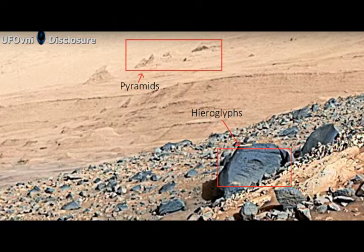And Scott Waring says, "A written language from another planet, it's the final straw that will really reveal disclosure. Is this what we need to find more of?" he says. So while skeptics remain unconvinced about alleged findings on Mars, we can't help but wonder, what if some of the images that have been sent to Earth from Mars actually show the remains of buildings that existed on the surface of Mars thousands, if not millions of years ago?